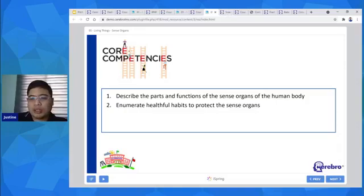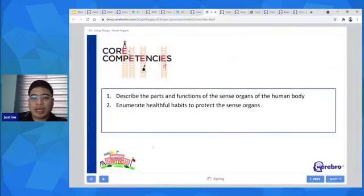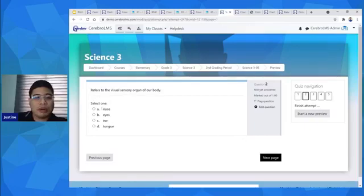And if you're going to check the quiz, then because the competencies would like us to describe the parts and functions of the senses of the human body and enumerate helpful habits to protect the sense organs, the questions on the quiz that go with it are aligned with what is needed in those competencies. So it's about the auditory sense organs, it's about the visual sensory organs, and the like.